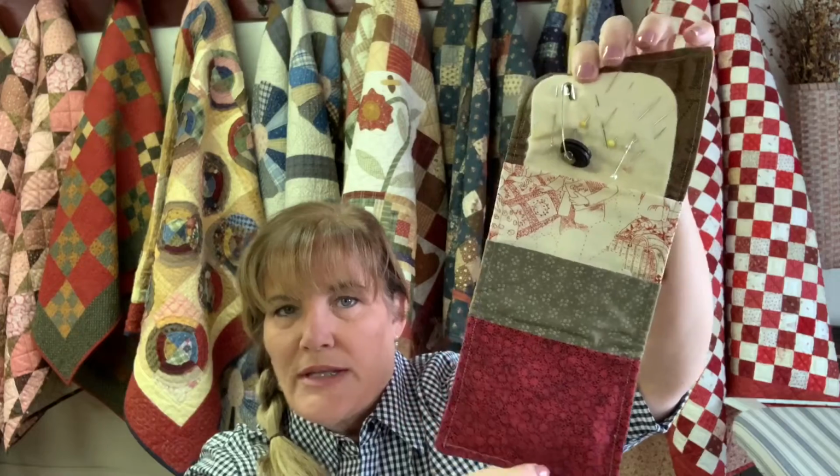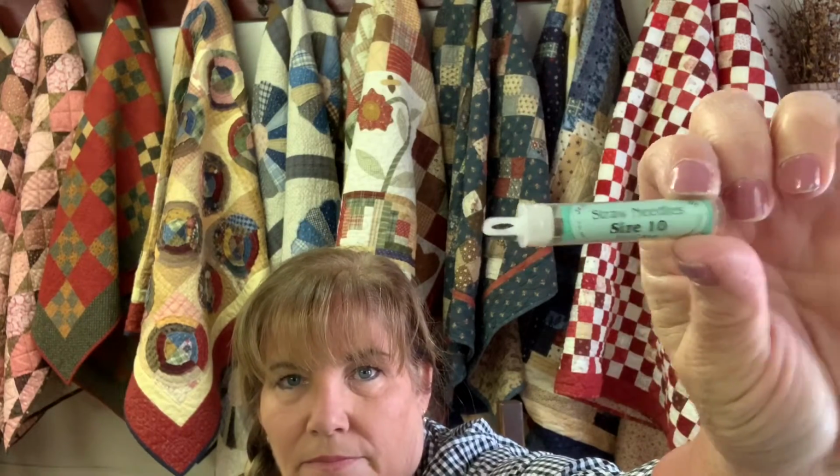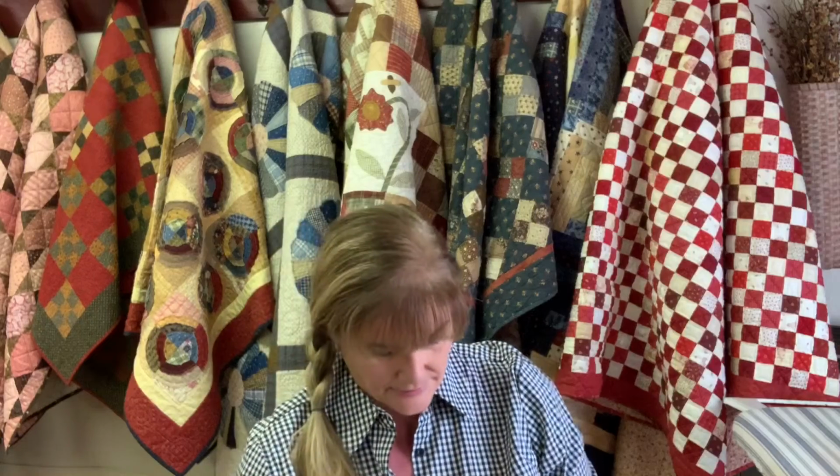I stitch with this. Sometimes my scissors are in there. I also carry this in my sewing bag to work on bindings. I have my straw needles and some small scissors in here. I like the straw needles. I believe they're size 10. I thought they were 11, but they're size 10. And this is what they look like. Let me see if I can get that way up there for you. Straw needles, size 10. I love those for bindings.